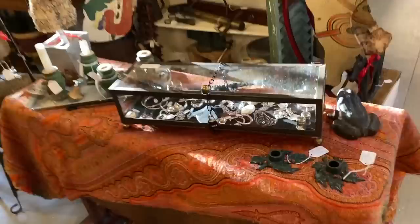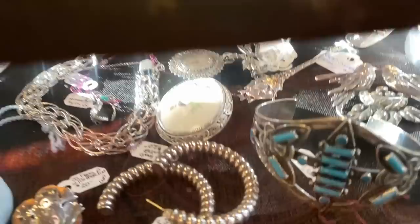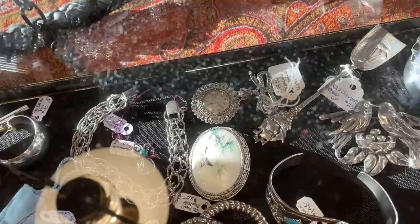Oh, that's right. There was something over here. I like these earrings. That is beautiful. Really beautiful. 145. That is 145. Beautiful, like bronze frog. Okay.